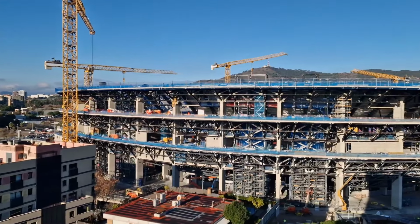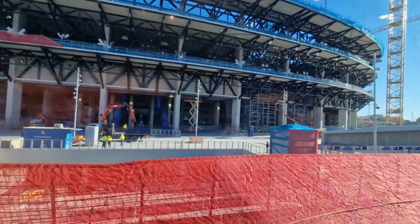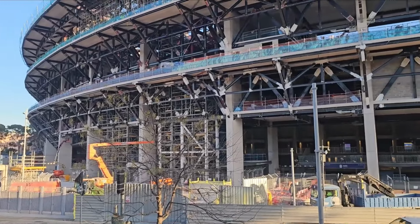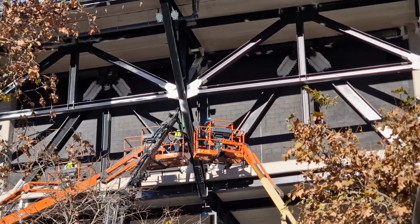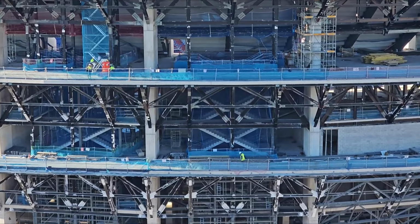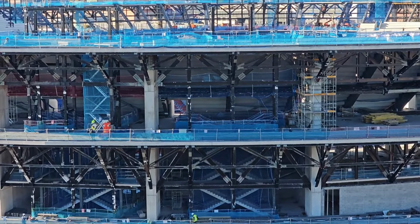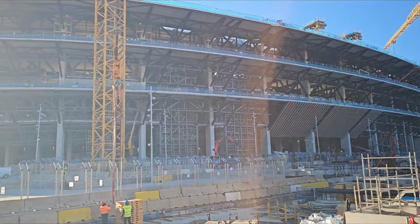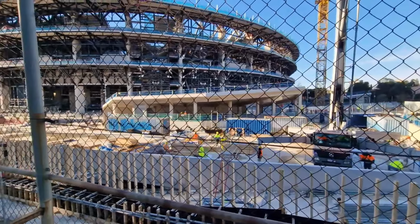Today's update focuses on the latest on-site progress across Camp Nou. Construction activity continues at multiple levels, with visible advancements in structural completion, support installation, and interior preparation. Several key areas are now moving from heavy construction into finishing and installation phases, showing steady momentum as the project continues to take shape.